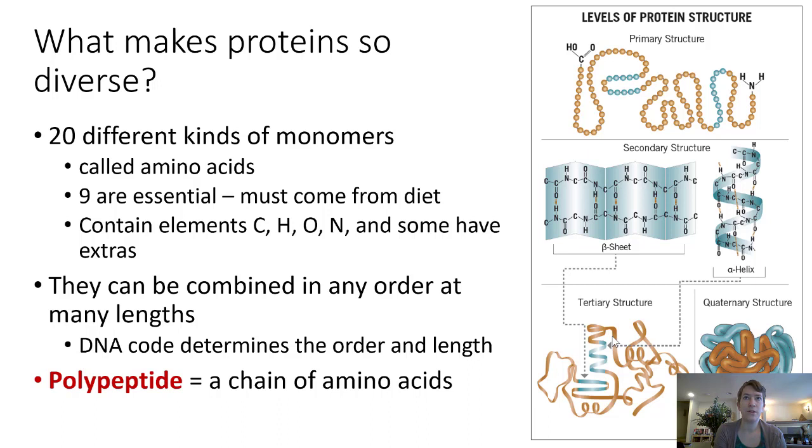Well, carbohydrates only have a few kinds of monomers. We mentioned glucose and fructose and galactose. Whereas proteins have 20 different kinds of monomers. The protein monomers are called amino acids, and all of them contain the elements carbon, hydrogen, oxygen, and nitrogen. Some amino acids can have extra elements as well. 9 out of the 20 amino acids are called essential amino acids, meaning you have to get them from the food that you eat. The other 11 amino acids can be made inside of your body.